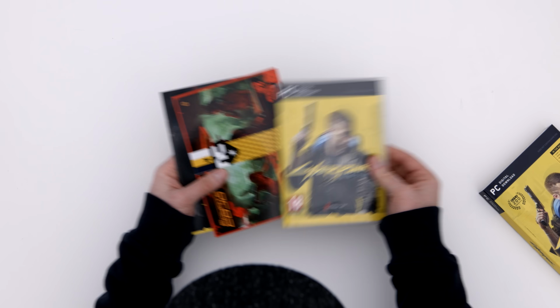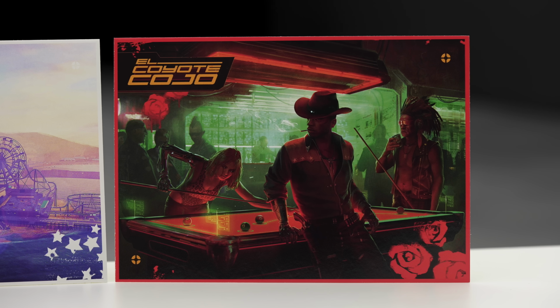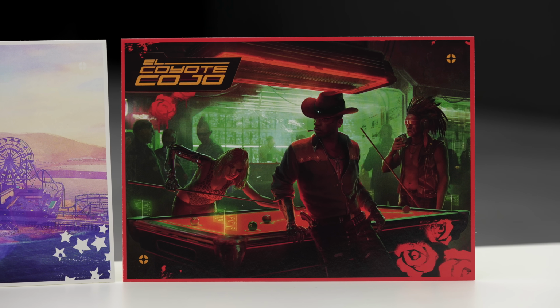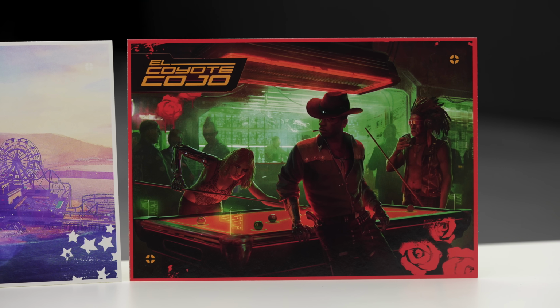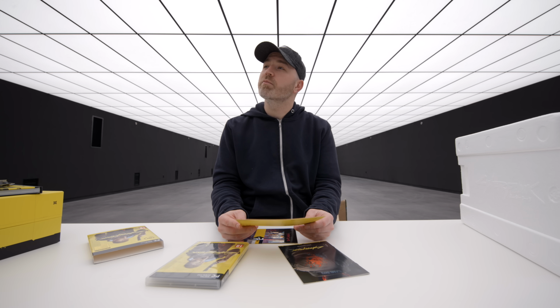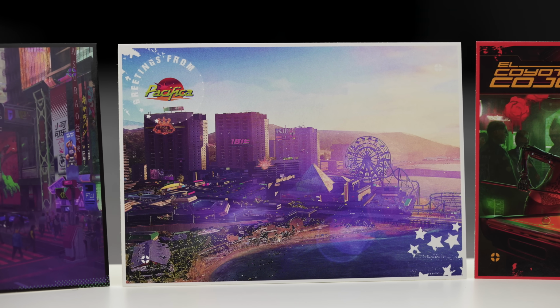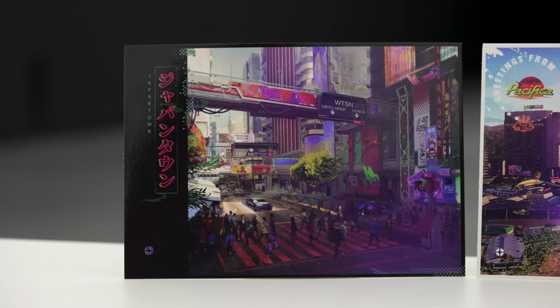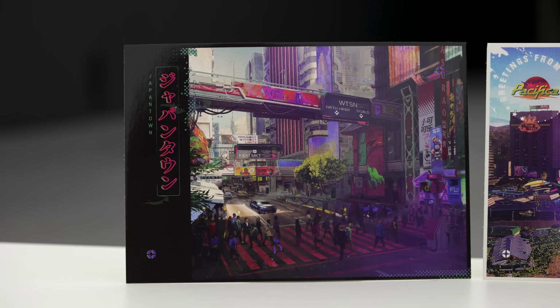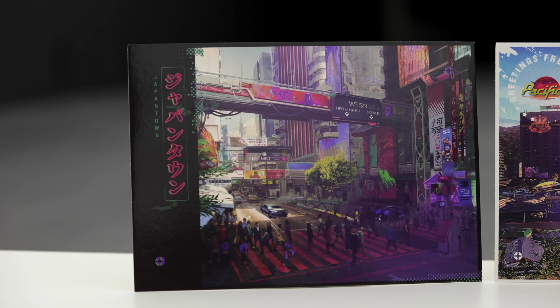And then we have our extras. Ooh, look at that. El Coyote Cojo. Don't you just want to hang out there and play a little pool, Jack? Until you offend the wrong person? Pacifica. I mean, that's a little more inviting, maybe. And then, of course, that's your classic cyberpunk look. Japantown, signage, neon, and so forth.